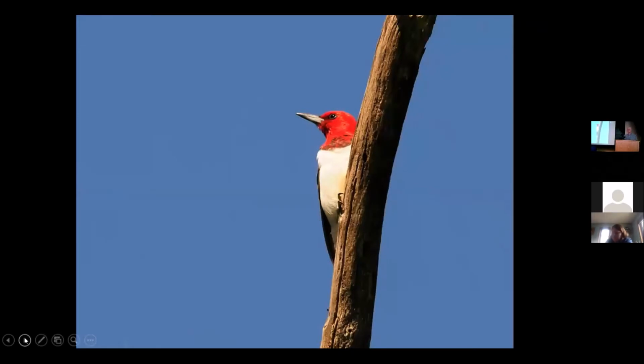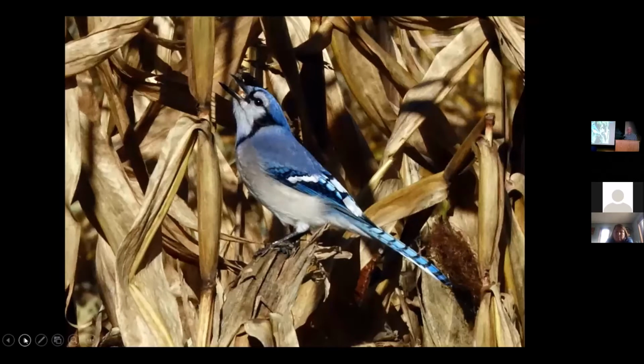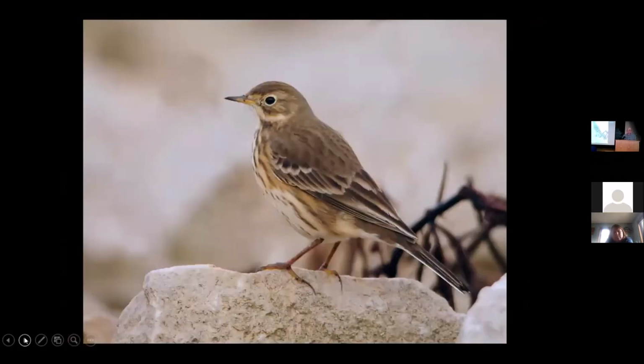Red-headed woodpeckers, kind of on the north edge of the wastewater. There's a road that goes around the north half of it, and you can sometimes find a red-headed woodpecker there. Blue jay, they're common, but this one's filling up his mouth with corn. He'll take it and hide it, and then he'll come back and get some more and hide that. American pipit, these are generally fall migrators. I don't very often see them in the spring.